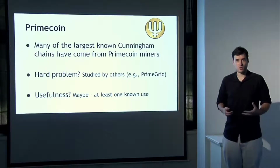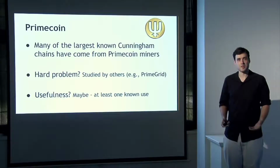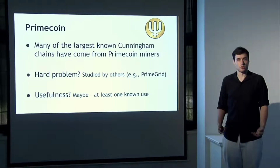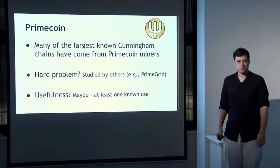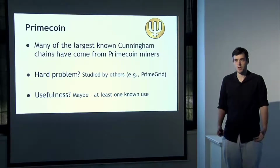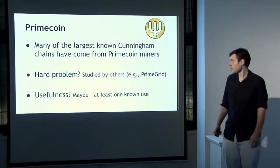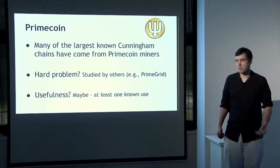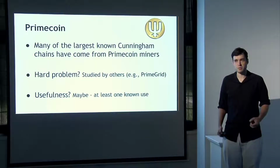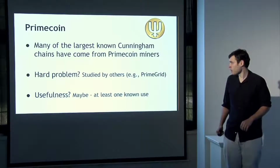Now, this has been used in an altcoin called Primecoin, and it's actually paid off in some sense. Many of the largest known Cunningham chains have come from miners in the Primecoin network. Now, this is interesting because there have been distributed computing projects such as PrimeGrid, which have also tried to find prime number chains of this sort. This also adds some confidence that this is truly a hard problem because a lot of other people are also interested in finding solutions to this sort of problem.